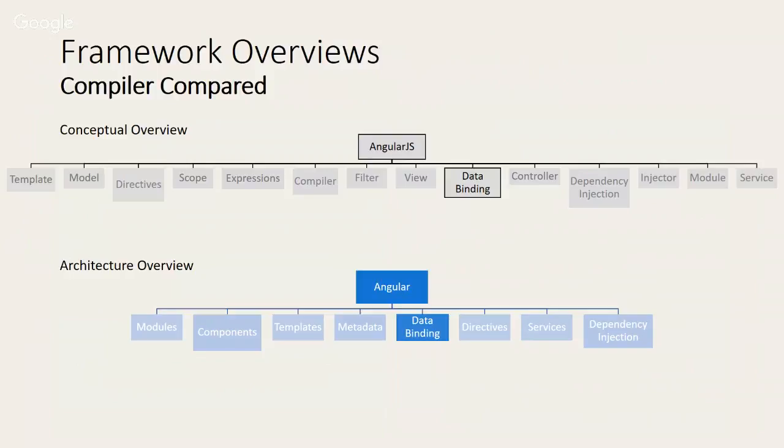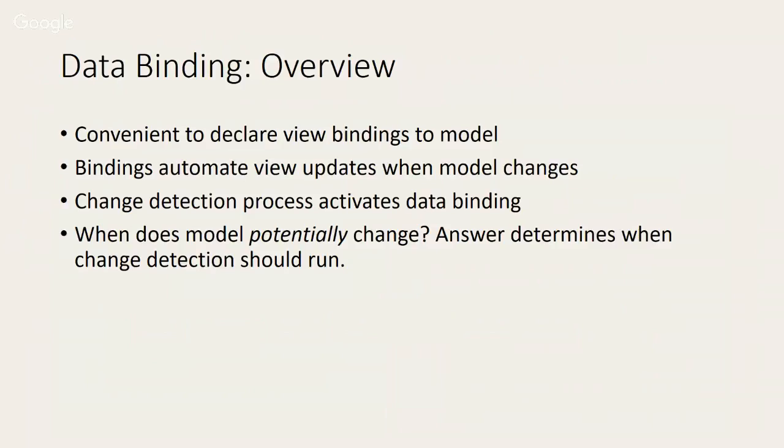So last but not least, we want to take a look at data binding and how that's the same and differs between the two frameworks. So we know that data binding is very convenient because all we have to do is declare bindings and manage our model, and the framework handles the synchronization through binding, right? And that data binding is implemented or supported by the change detection process. So we want to think about when does that model really change? The answer to that question will dictate when change detection should even run at all.